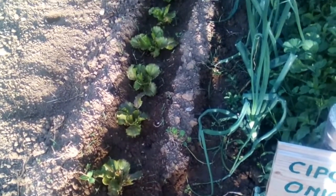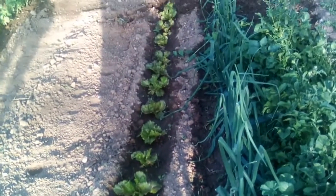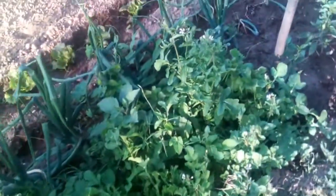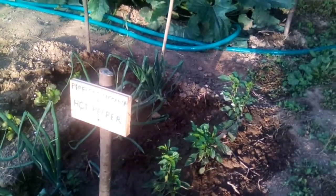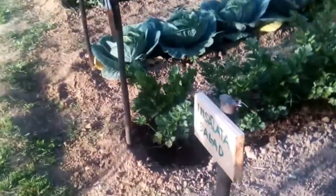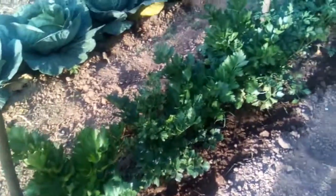Now, these were tiny plants when we came a week ago, and they're huge now. So onions, rocket flowering like mad here. I took all the flowers off yesterday and they've come again. Some chilies at the back, which are starting to flower up. The parsley plant's doing really well.